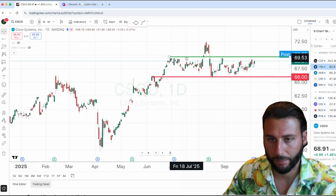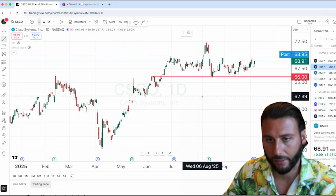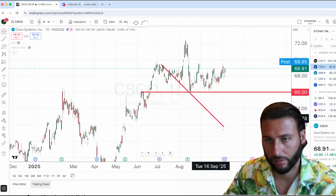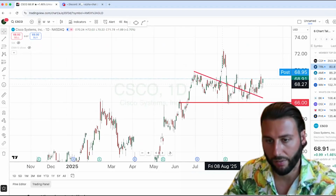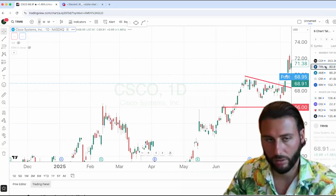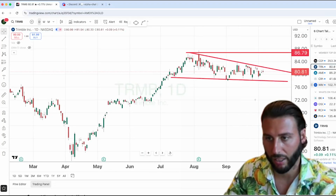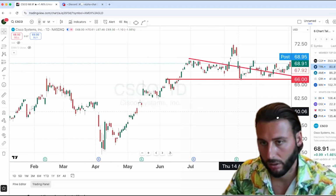same. Let me get rid of this horizontal line. Cisco had this kind of pattern a few weeks ago. Let's go like this. This TRMB, we can see the pattern tightening up. And then Cisco, we see the same thing.